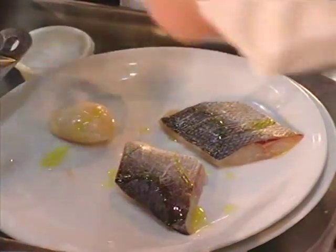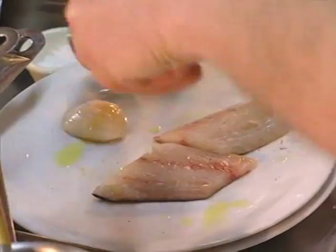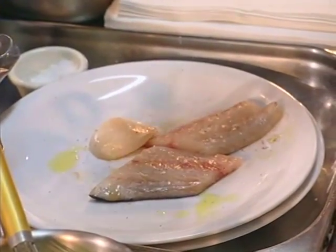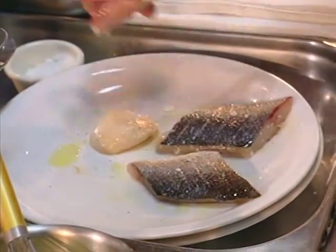Excellent. So what we've got, 2 pieces of sea bass, nicely seasoned, a little bit of olive oil, 1 scallop for garnish, a little bit of rock salt. Okay. And then we'll go for it on the grill.